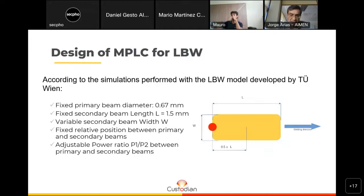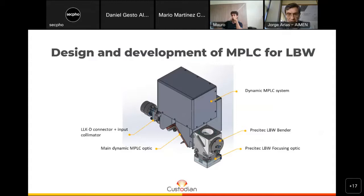Here is the design of this dynamic MPLC carried out by Cailabs. The dynamic MPLC system is that bigger box in the center. On the bottom, you can see the main dynamic MPLC optic that provides this beam shape. At the input of this MPLC, we have the fiber connector and the collimator. And at the output of the MPLC, we have the Precitec laser beam welding bender and the focusing optics. The beam bender allows us to integrate there the embedded control system in the optical port.